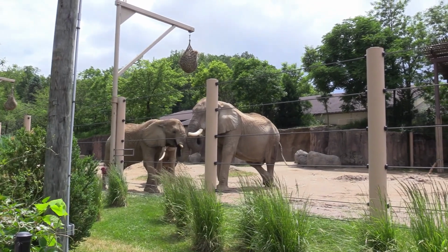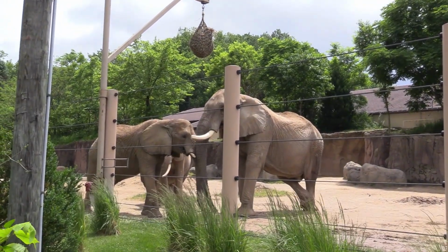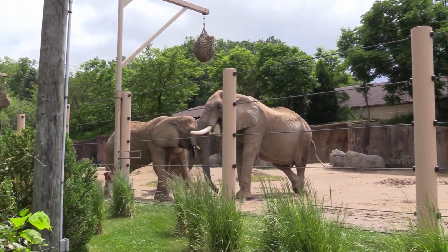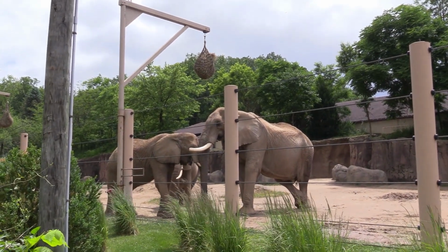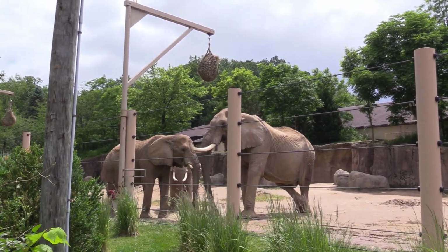And the elephants are having some more hay. Oh, that's really sweet. They're actually just sharing some of their hay with each other. These are very sweet animals.